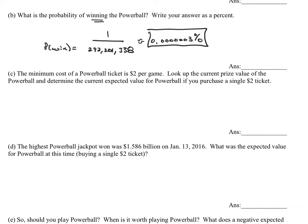I'm seeing a win jackpot of $190 million. So let me write that number out there. There's $190 million is the current value that I see for the win. Okay, so let's read this. It says, determine the expected value of the Powerball if you purchase a single $2 ticket. Okay, so what does that mean? Let's think about this. What would my expected value be?